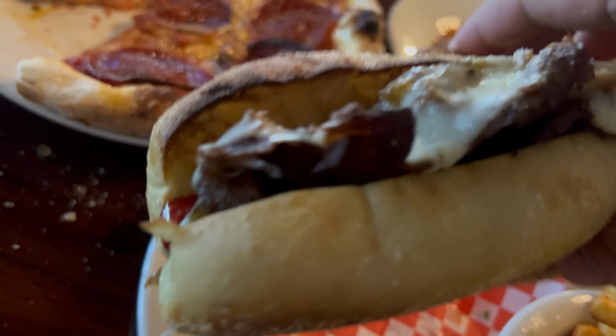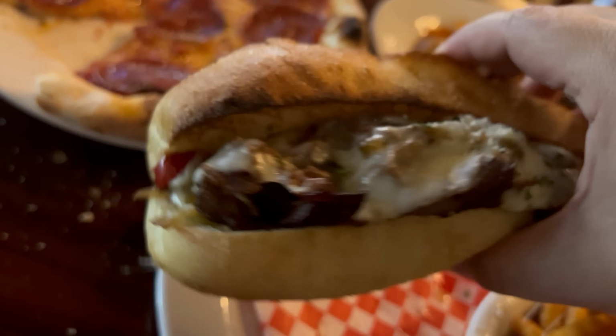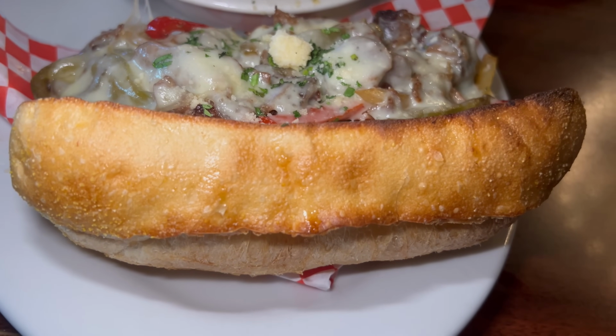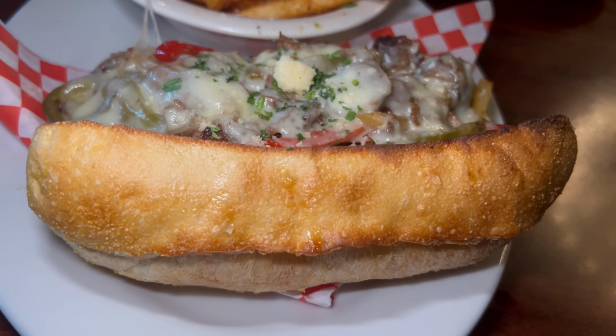Next up, the Philly cheesesteak. They had a handful of sandwiches available here, and my server recommended that I try the cheesesteak. It's absolutely massive. Let's see how it tastes. Yeah, you know what, not bad. A very toasty and crunchy bread here. I actually wish it was a little bit airier. It doesn't have a lot of give, making biting down into the sandwich very difficult.